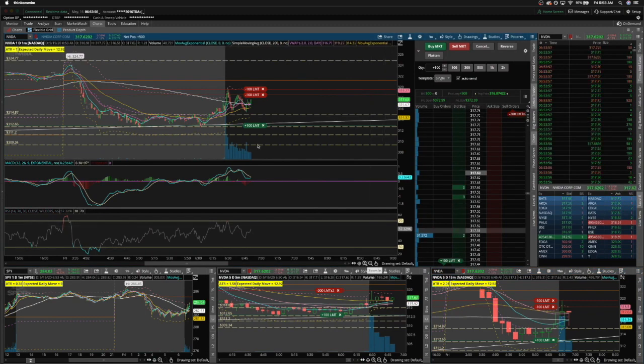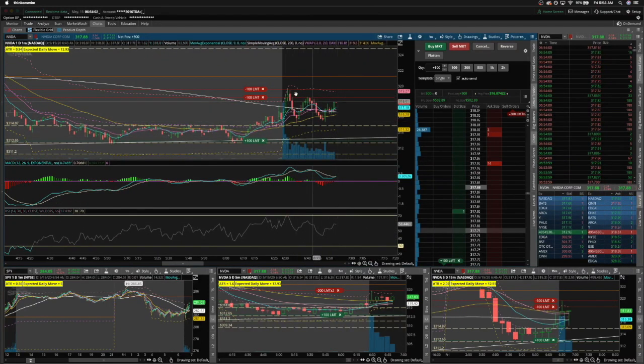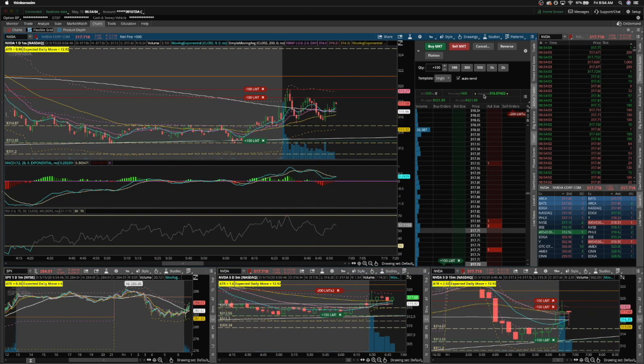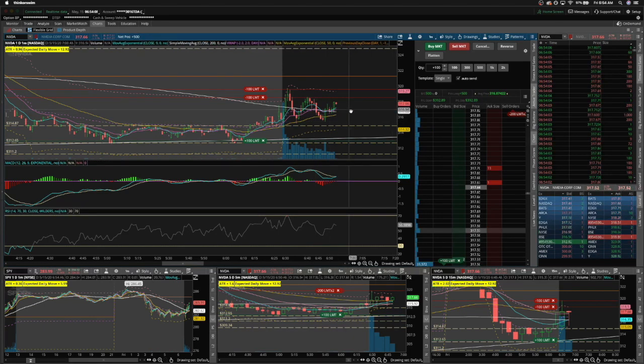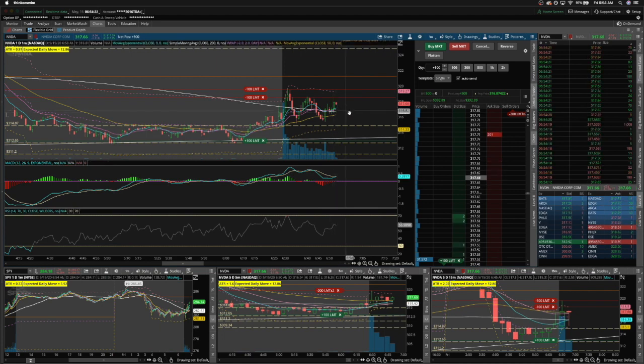So far we've learned to use these key support and resistance levels. The great thing is your cost basis is low. Look at this, 316.87, that's basically at the 200. So I can trust the 200, which is pretty strong. The higher the EMA, the more weight we give it. So this could chop here for the rest of the day as long as we're hanging around this 200, this 317 price point.